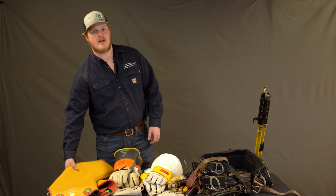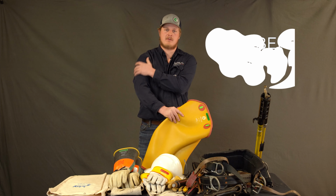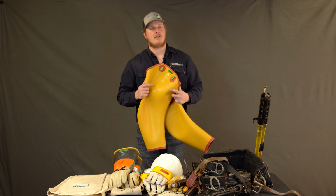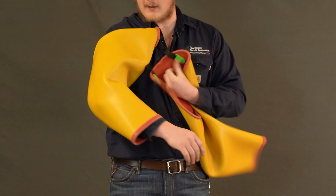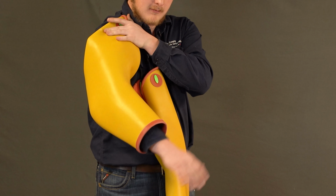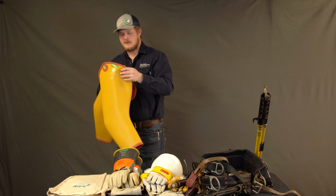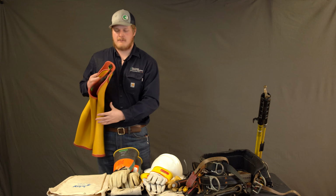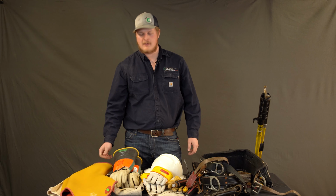First up, we have my rubber sleeves. This protects your upper arms and your forearm, whether you're climbing in a bucket truck or working on underground power lines. It comes up here and wraps around your shoulder and goes to your wrist. This is specialized rubber. We check it every day before we use it. You can't just go to the store and buy this. It's special ordered.